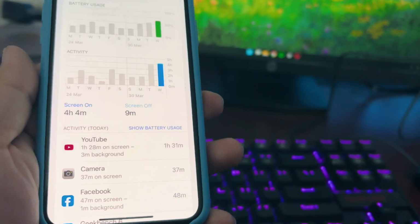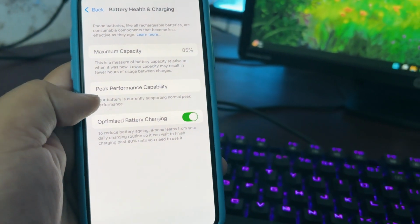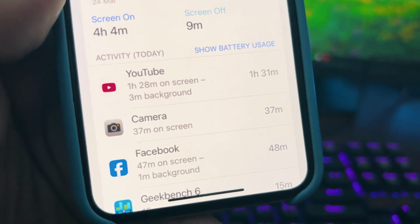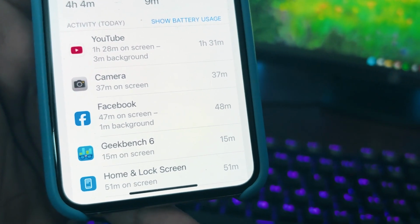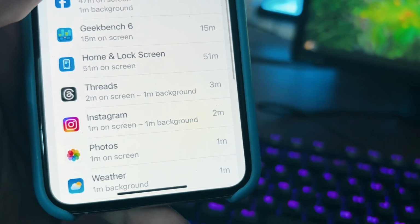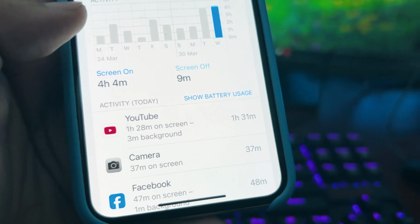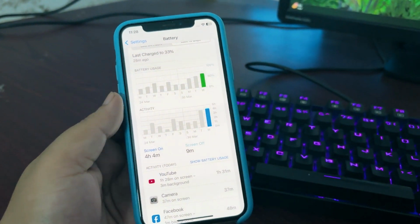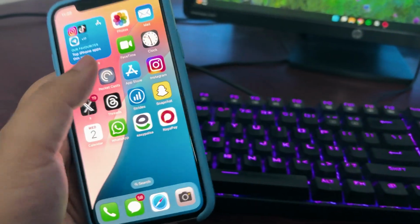For the 65%, on a device that is quite old, with 85% battery health, I think this is a decent screen on time. I use YouTube a lot, as you can see, 131 minutes. I also use the camera. I was shooting videos for the other channel. I also use Facebook and some other things. And for the 65%, 4 hours is still a really good time, as this is quite an old device. Yeah, I'm happy with the battery life. I'm completely satisfied with the iOS 18.4 battery life, which is a nice thing.